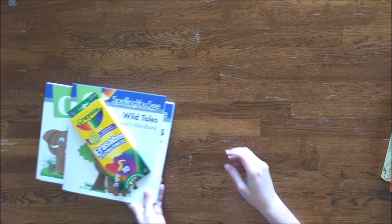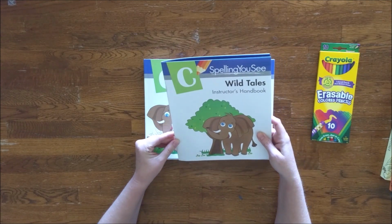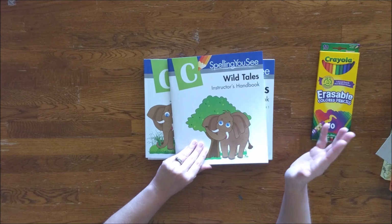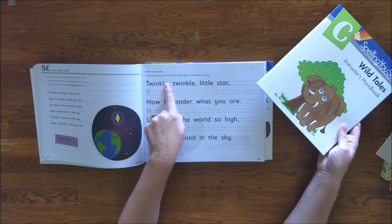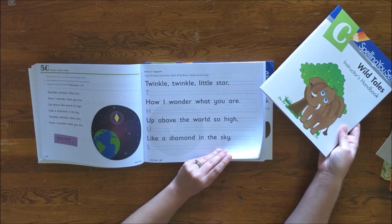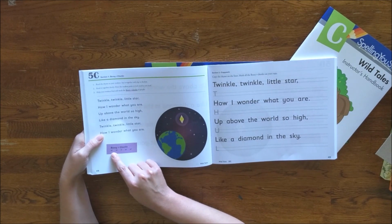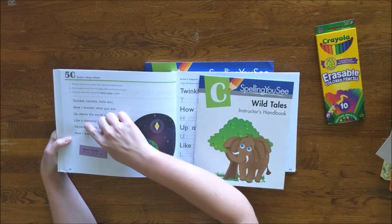For her spelling curriculum, she is going to use Spelling You See. This will be our first time using it, but I think that it will be good for her. She has trouble memorizing words from spelling lists, and in this book she will mostly be writing words over and over, and I think that that will help her to remember the spelling of them a lot better. In this book, they'll also mark, like in this section, all the bossy R chunks with erasable colored pencils. They'll just highlight them.